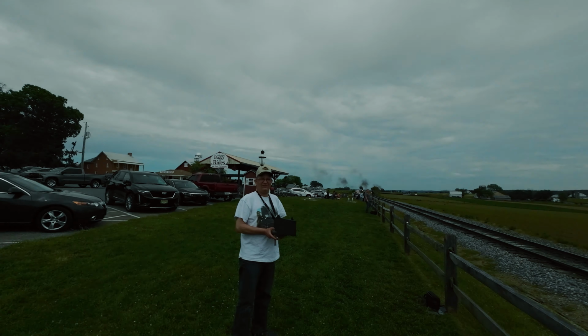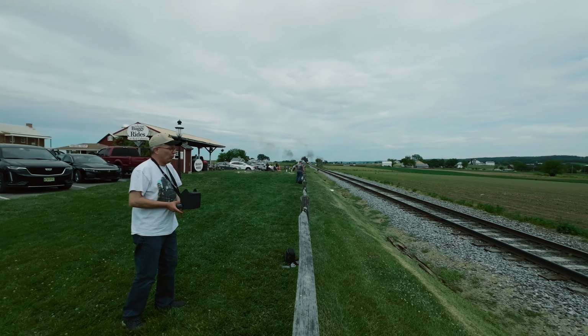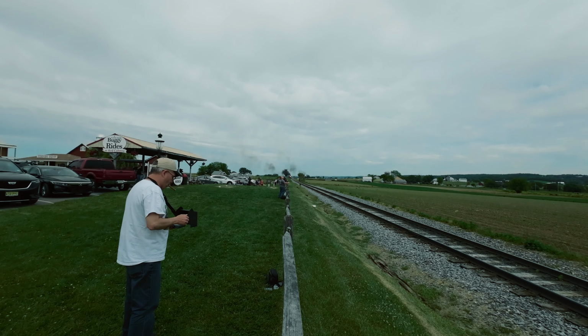That drifted over a little bit. It did. And I didn't have it drifted like that. It was just the wind doing that. Oh, it came. Oh, there it is.